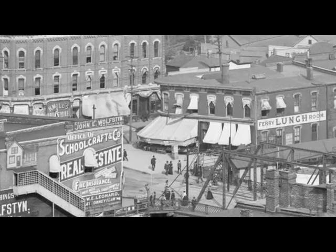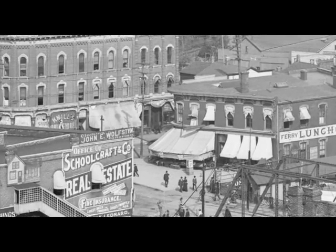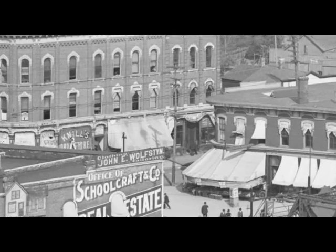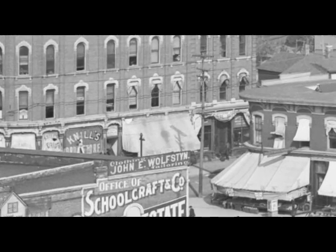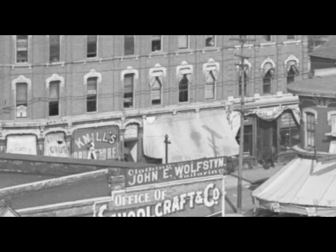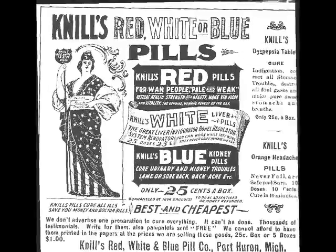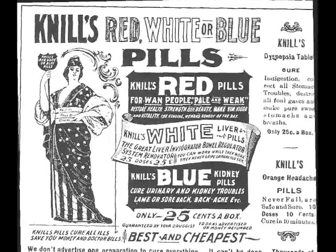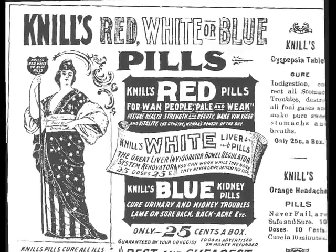This photo here, probably in the early 1900s, it appears that Nils Drugs shared the store of Valentine's. When I looked at some of these pictures with Nils Drug in them, I thought they took over the whole store, but according to the city directories, Valentine's always shared the building with Nils and then eventually took over the whole building. Nils Drugs was locally famous for their red, white, and blue pills, a cure for all that ails you.